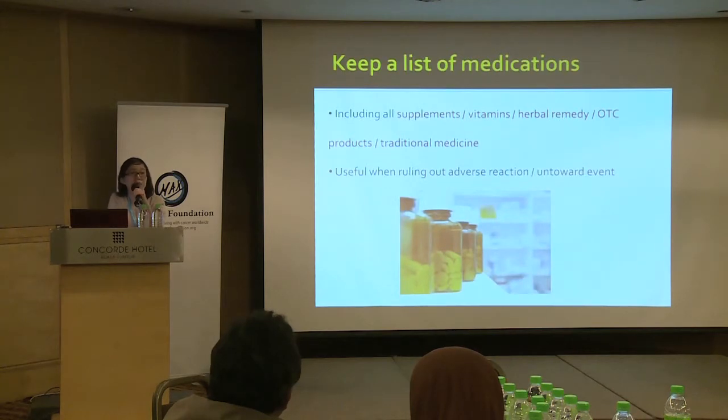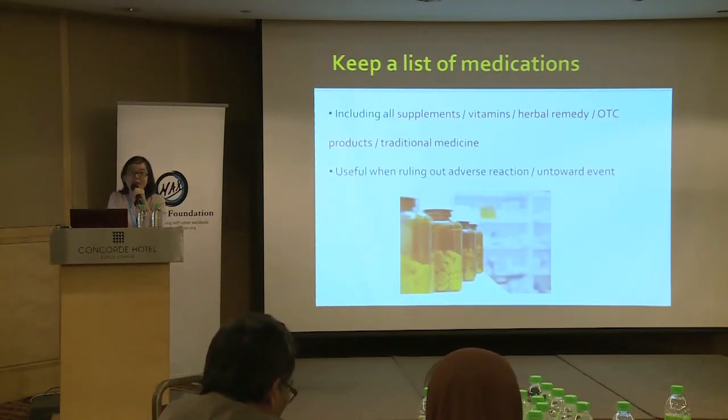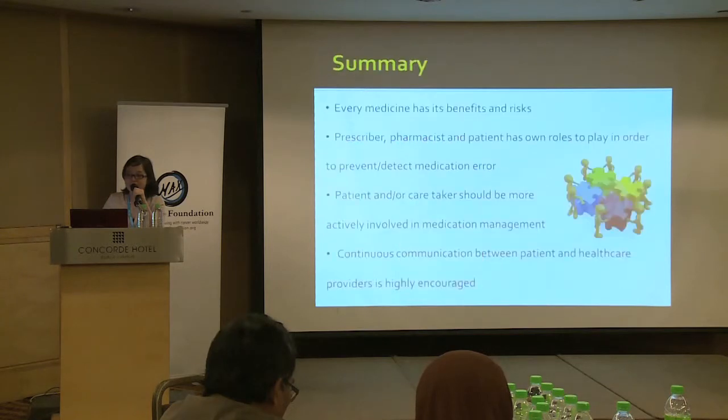Last but not least, keep a list of your medication. This will include all your supplements, all your vitamins, herbal remedies, over-the-counter products, traditional medicines. Because sometimes when something happens to you, what we have in the hospital record is just what we give to you and not what you have at home. So sometimes it will help us if we know the whole thing so that we can rule out what has caused what happened to you.